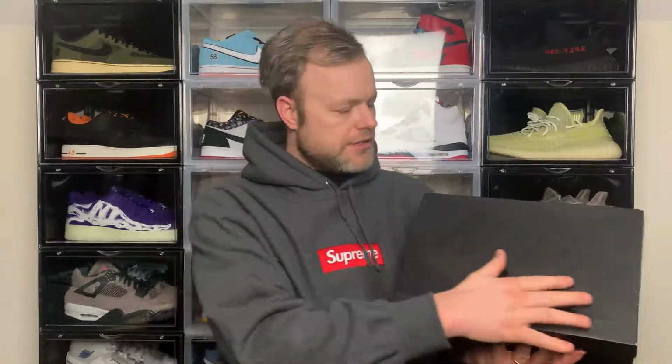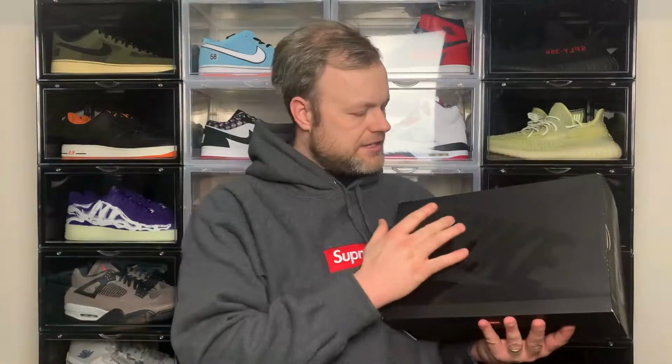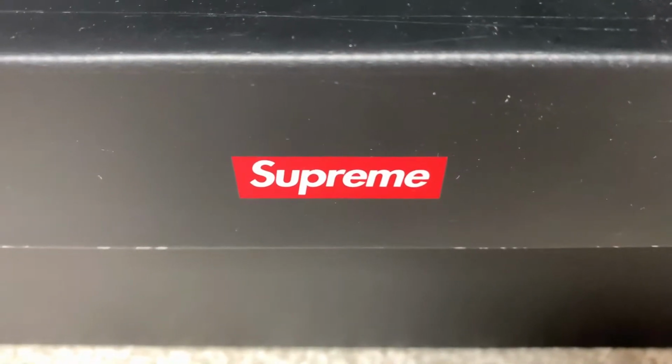Because it's a collaboration with Supreme, you do get a little bit extra than you would with a standard Air Force One release. So you've got your black box with the glossy Nike and swoosh on the top in black. It's actually embossed, definitely feels premium. And then on the side you've just got the Supreme Box logo on the flap, and again on this side you've got just that Supreme Box logo. On the back here you've just got the Nike and swoosh logo again in that glossy embossed feel.